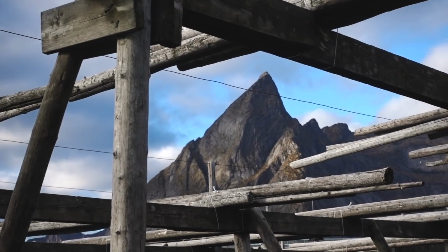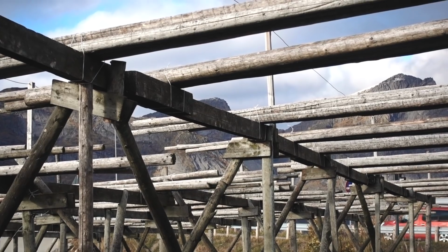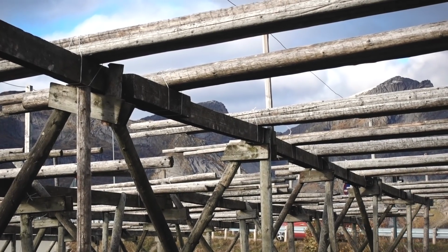So we stayed on the lovely island of Hamnoy last night, which is part of Lofoten Islands. It's a traditional fishing village. As you can see over my shoulder, there's the stockfish racks, which is where they dry out the cod in an ancient preservation method, which is pretty cool. They're empty right now, but come April time, they're going to be full.